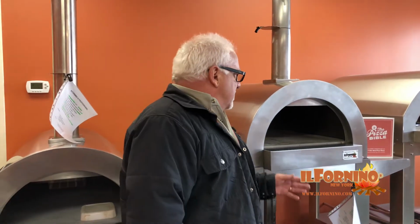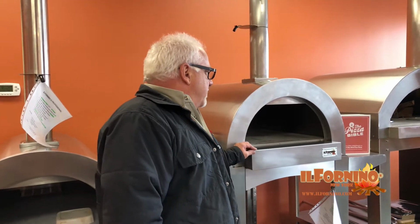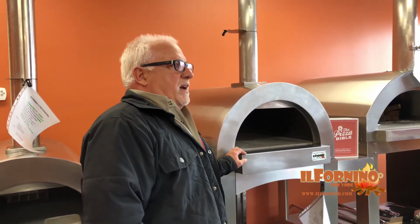Last fall, I was looking for a pizza oven, and I was going to build one, and then I came across Ilfornino's pizza oven online. I came down and I got excellent service, excellent help with the staff inside. I purchased the oven. I took it home. It took me literally a half hour to get it out of the boxes and set it up.